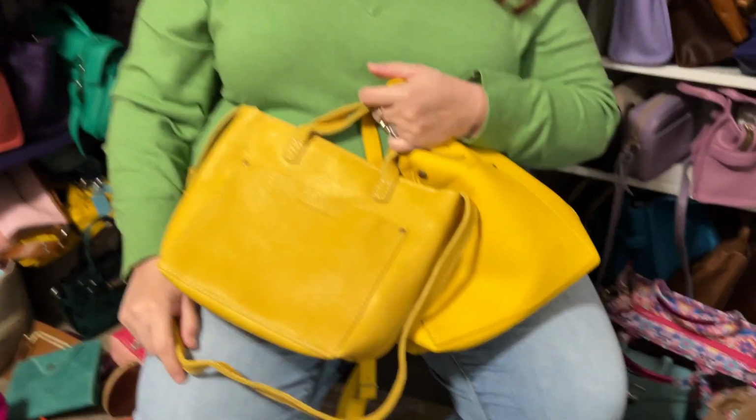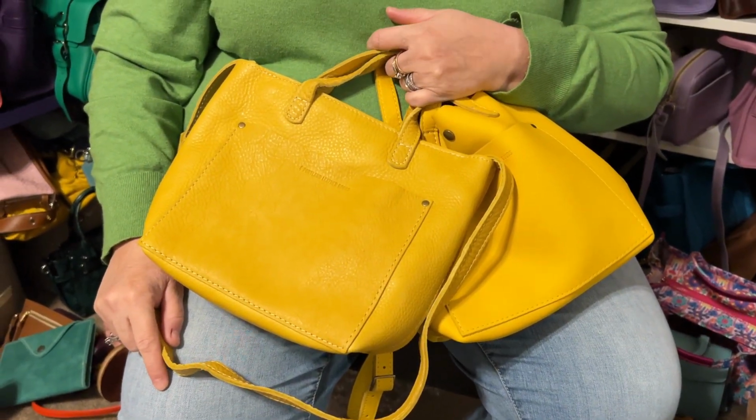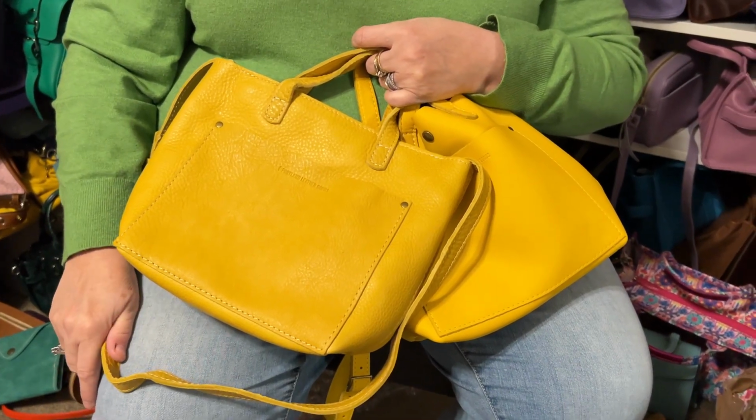And just to recap, we need colors on these bags. I still think it's Sunshine on the right, Colonel Mustard on the left.